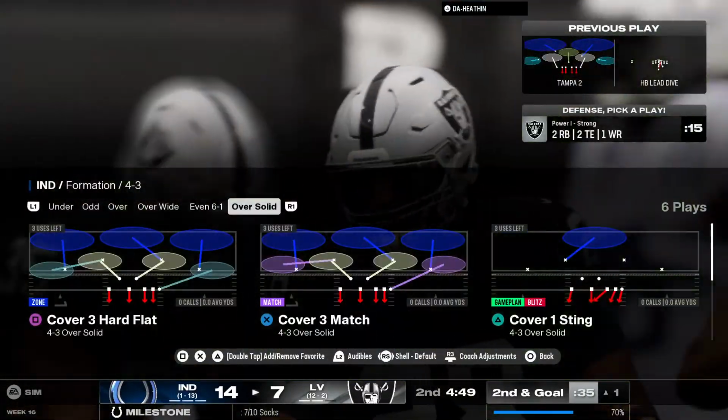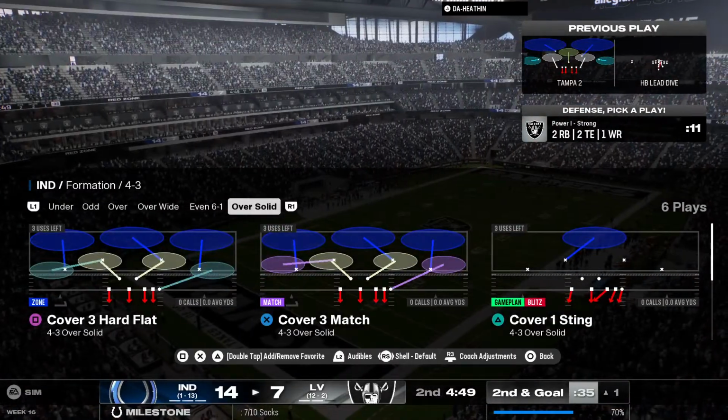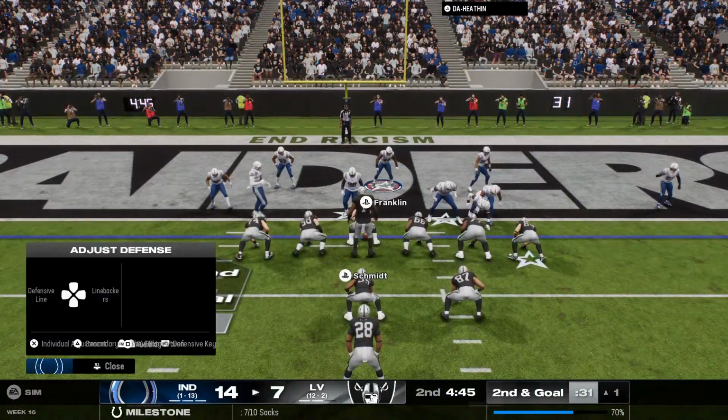Hey, I get it on 1st and goal, right? A lot of teams like to be conservative and limit risk. Even if a run is stopped short, you still got 2, sometimes 3 downs to play with.